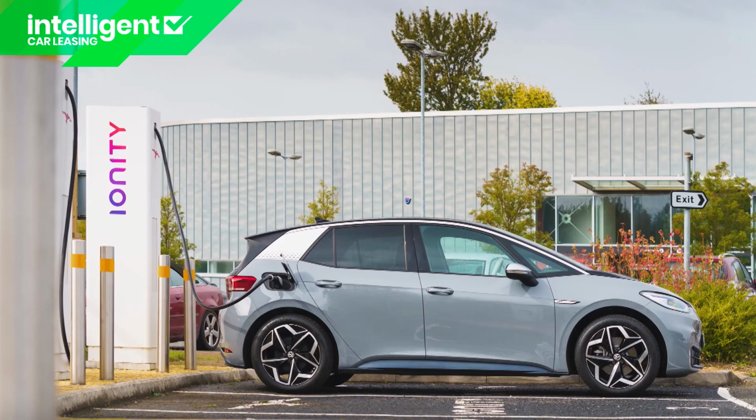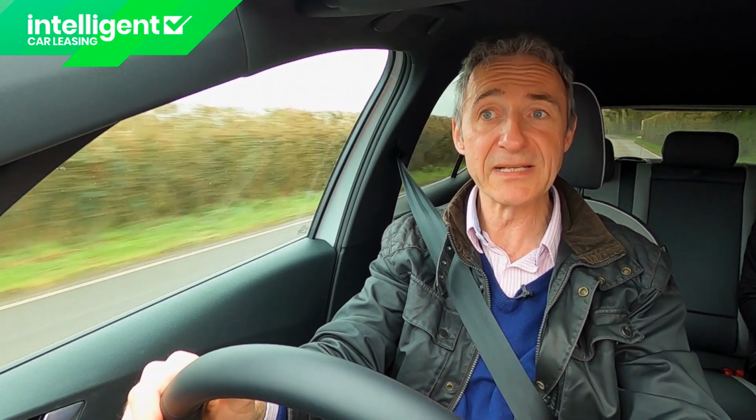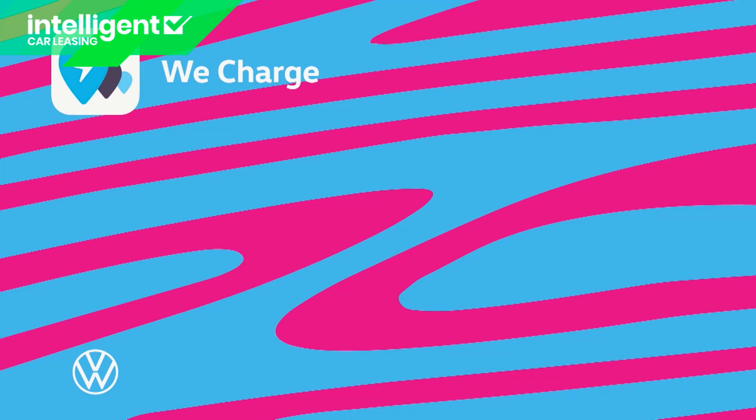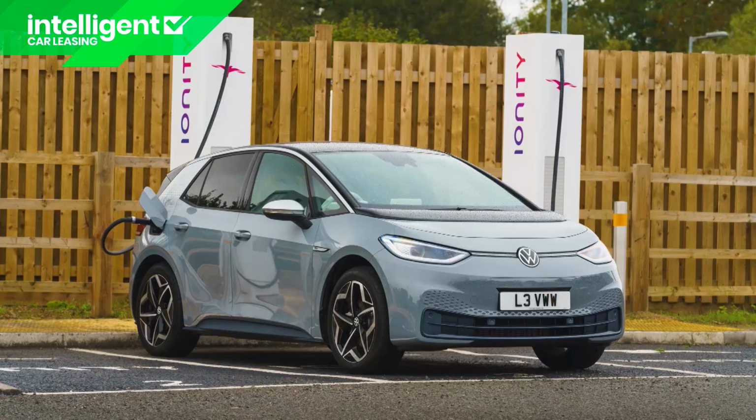Using this, you can charge at public points across Europe with just one charging card based on a WeCharge plan tailored to suit you. Plus, you'll get exclusive prices for using the Ionity high-speed charging network, although most of the rapid chargers for that are on the continent.